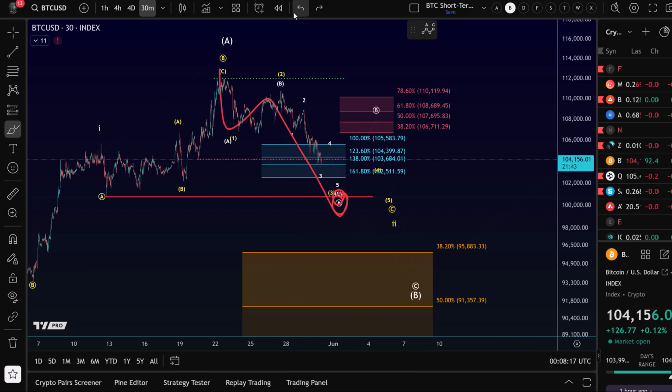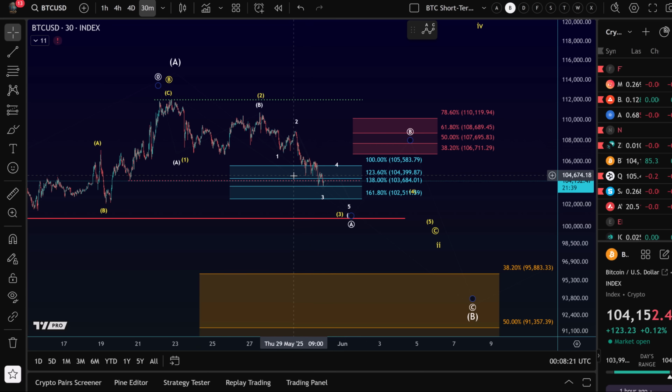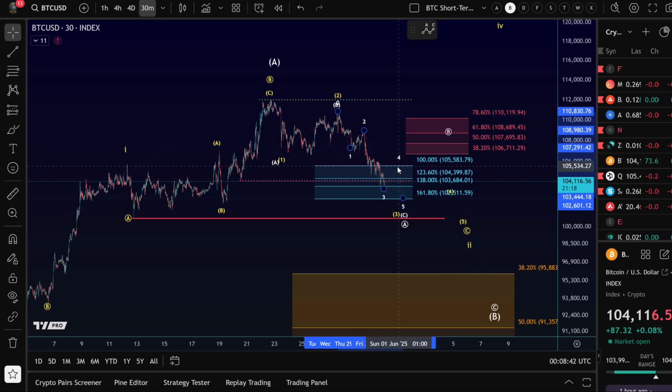The support area was mentioned a few minutes ago. And in the white scenario, we're looking for a larger ABC structure. Now, in the yellow scenario, we have a slightly different count. That's the more aggressively bullish one, where we might not go down that much. But overall, the pressure is down as long as we stay below 110,120. It basically takes an impulsive break above that level for a direct breakout signal. For now, my assumption would be that we're going to work on this wave 4 on the weekend.